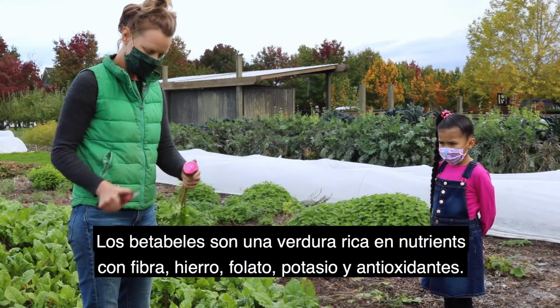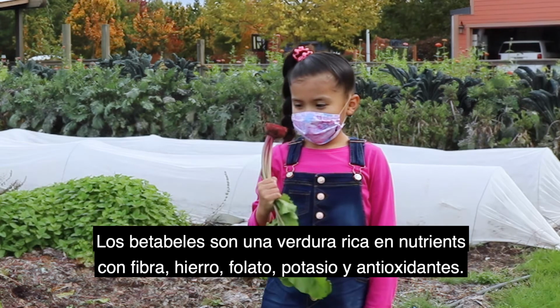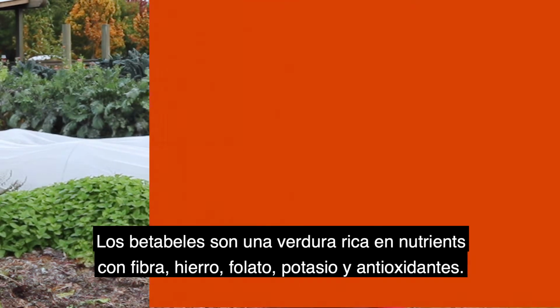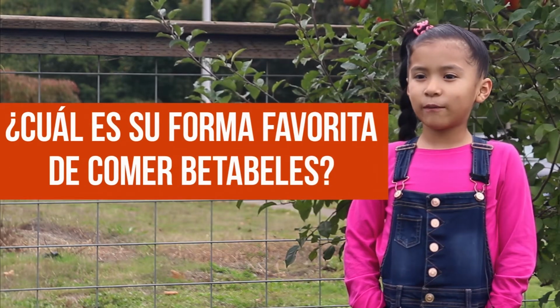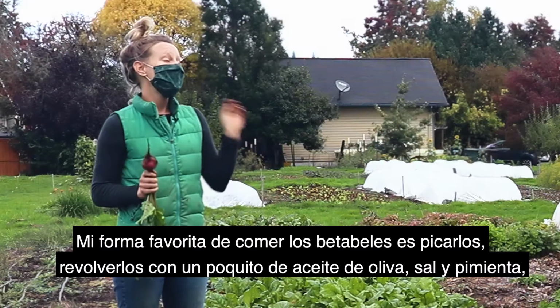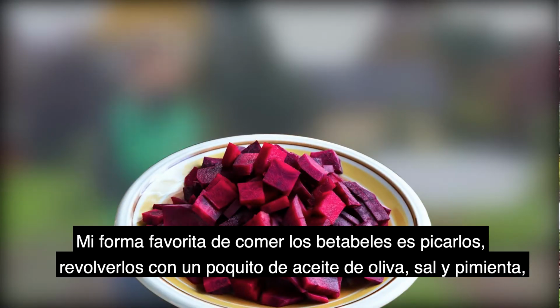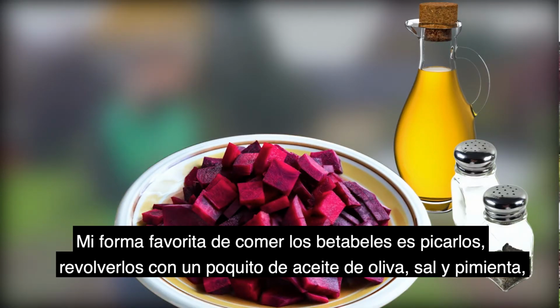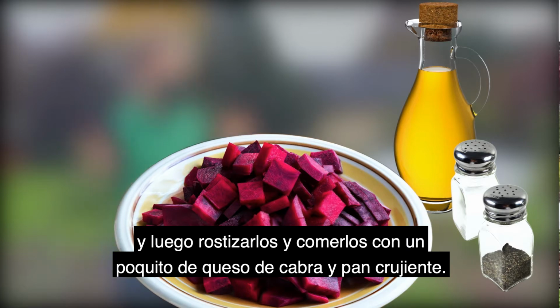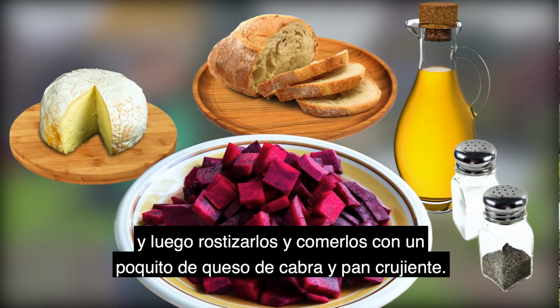Beets are a nutrient-dense vegetable with fiber, iron, folate, potassium, and antioxidants. What is your favorite way to eat beets? My favorite way to eat beets is to chop them up, toss them with a little olive oil, salt, and pepper, and then roast them, and then eat them with a little bit of goat cheese and some crusty bread.